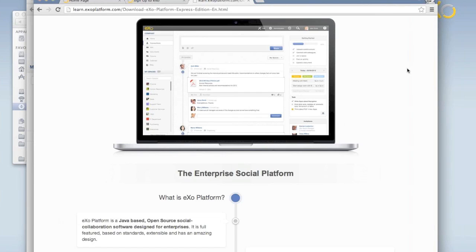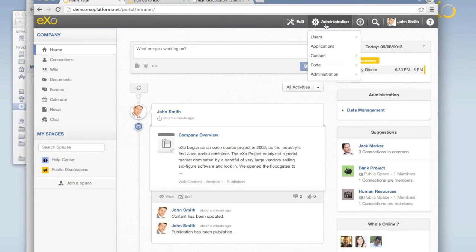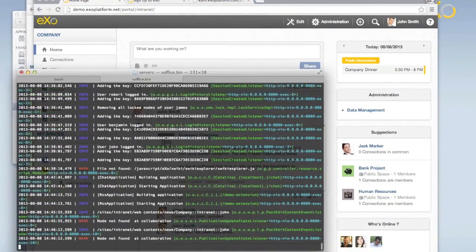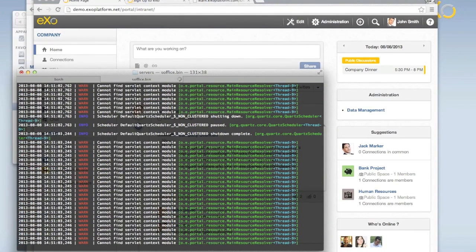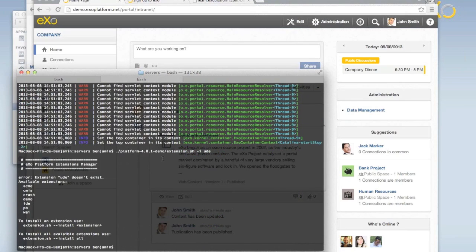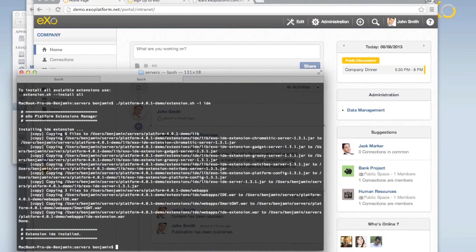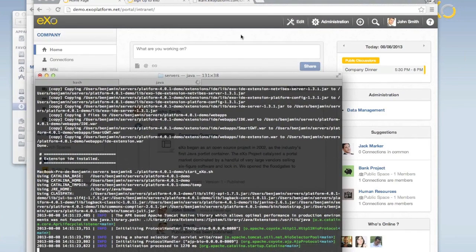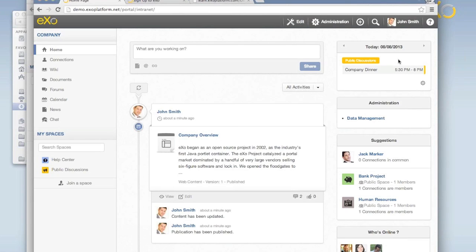So there's another question. What is Web IDE? Web IDE is a development environment directly available in the platform. I don't think I installed it. Yes, I didn't install it. So I have to stop and restart. I will do that in the background. I will just stop the platform. Let's stop it. I will install the IDE. So in the extensions, I will install the IDE. Oops, not this one. The IDE. Okay, and I restart the platform. So it will take a few seconds to restart, and I will show you the web-based IDE.